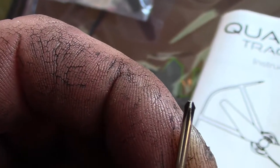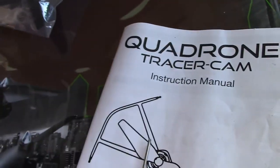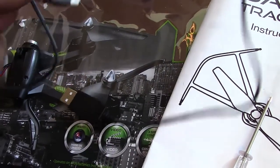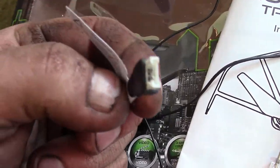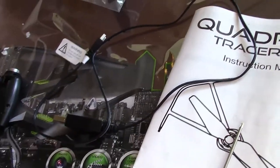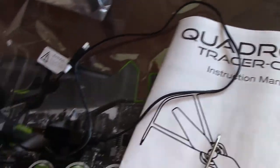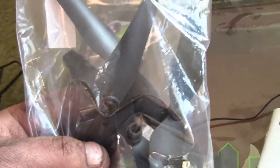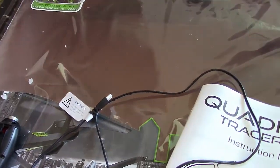See, it's kind of blunt nose for a small guy. Then you got this whatchamajigger, USB charging cable for the battery. That's the end for the battery. Just plug that into the battery and give her a half hour or so and she'll charge up. And unlike the Bojang tracker, the Quadrone tracer comes with 4 props, not 2, which is a bonus.